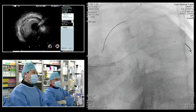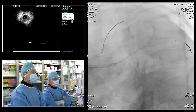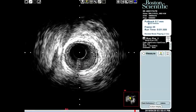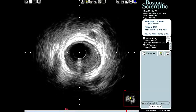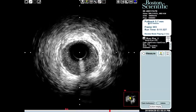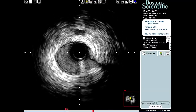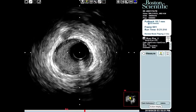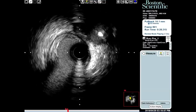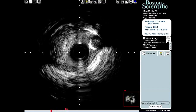So we did also IVUS on the circumflex. Can you please show the circumflex pullback? This is the pullback from the circumflex. You can see the proximal circumflex is well preserved without disease. This is the OM pullback, and you can see the proper circumflex is coming, and still very clear vessel without disease. At 7 o'clock, there is no disease. And very proximal circumflex, there is focal disease from the left main. We are now in the left main.